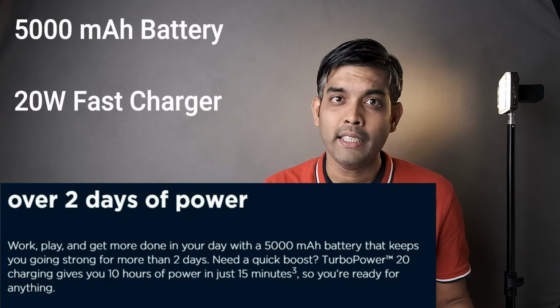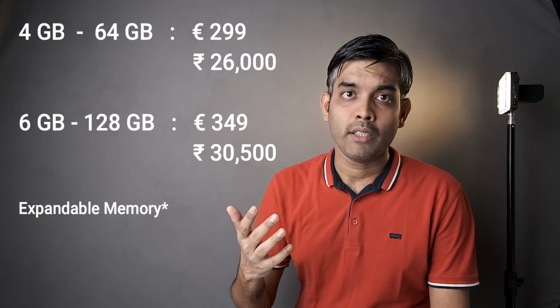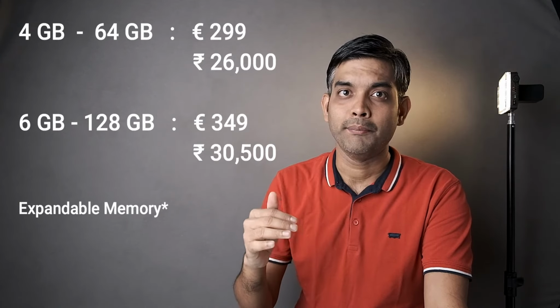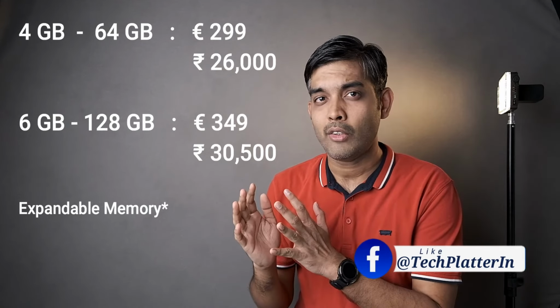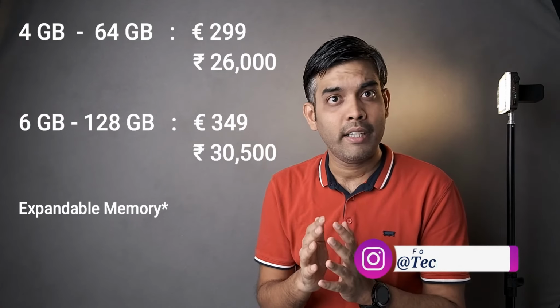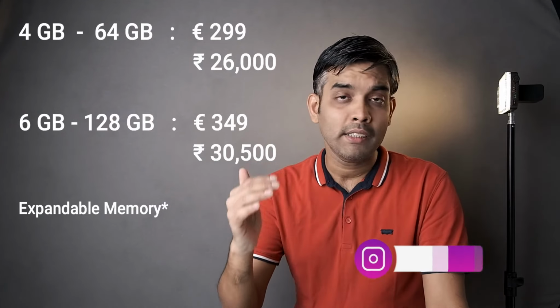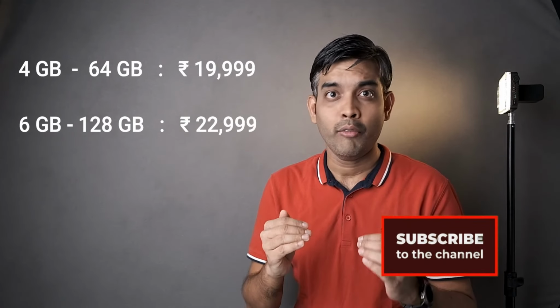Coming to storage and pricing, the phone comes in two variants, a 4GB 64GB variant and a 6GB 128GB variant. You can also expand the storage with a hybrid SIM slot. Come on Motorola, we are entering 2021 and a 4GB phones at this price are not acceptable. The 4GB 64GB variant in Europe was launched at 299 euros, which is roughly 26,000 rupees, and the 6GB 128GB variant was launched at 350 euros, which is roughly 30,500 Indian rupees. European prices are generally expensive than Indian prices, and lot of YouTubers predict that this phone might come to India at 19,990 rupees, making it the first 5G phone under 20,000 rupees.